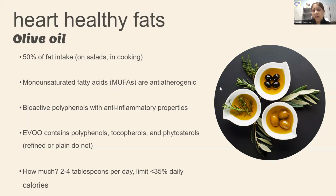So it prevents those cancer cells from replicating, put it that way. They have bioactive polyphenols with anti-inflammatory properties. Extra virgin olive oil contains polyphenols, tocopherols, and phytosterols, which are refined, and they're really good in the diet.